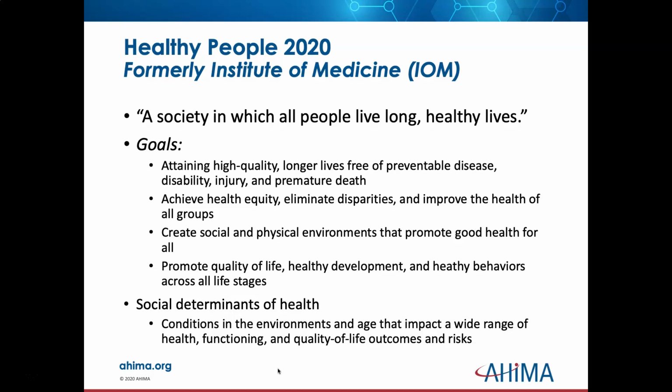And that's something that is being investigated, and people are coming up with ideas of how they can help patients who are in this type of a situation.